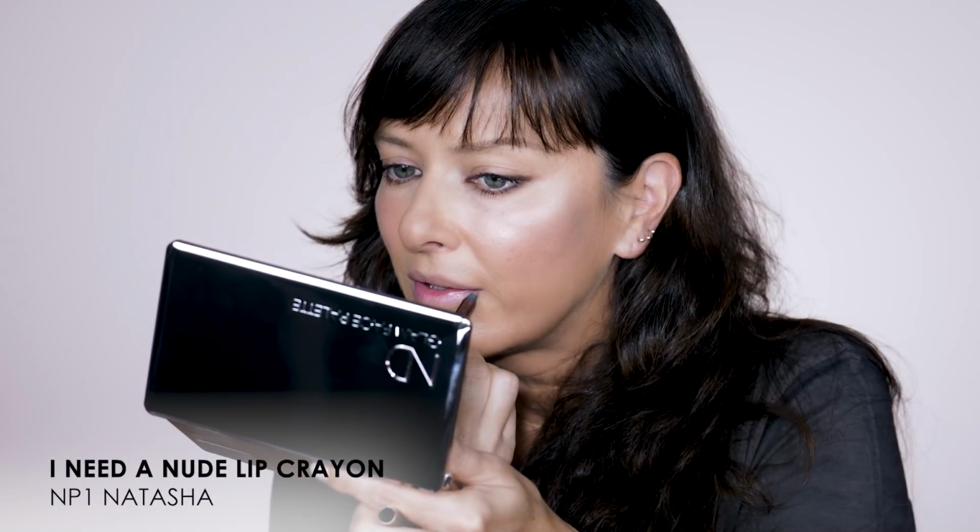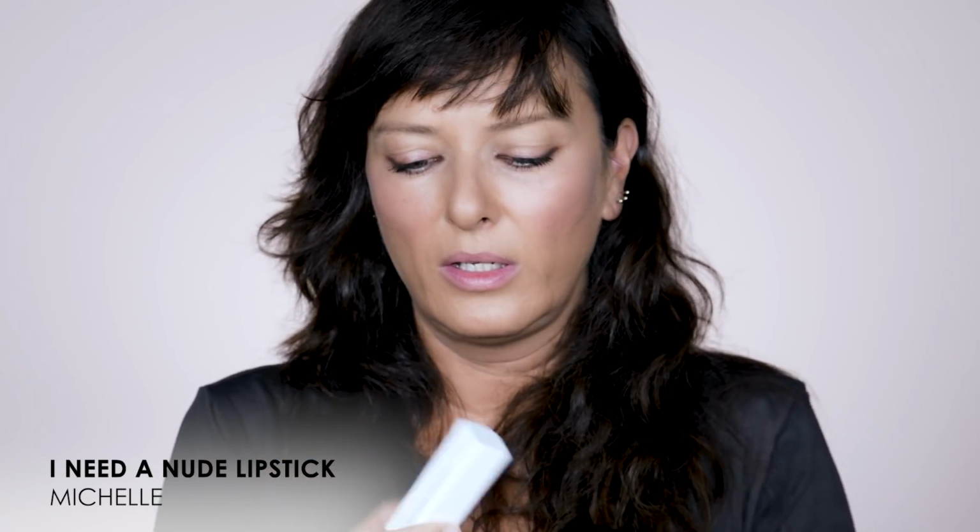For the lips, I'm always using the I Need a Nude crayon in the shade Natasha because this is exactly my natural lip color. For the lipstick, I'm going to use the I Need a Nude lipstick in shade Michelle. This is the everyday look. I'm keeping it pretty simple.